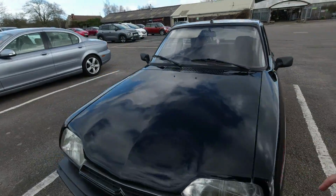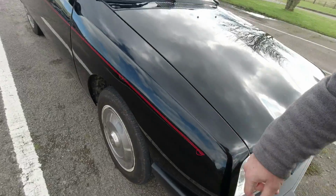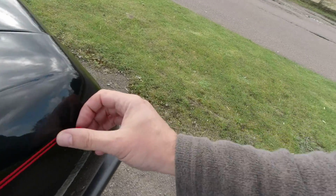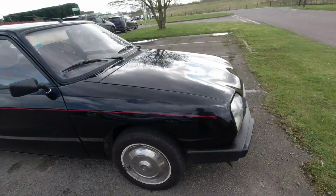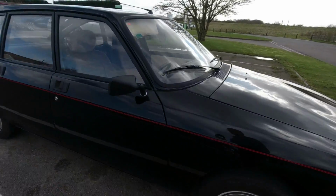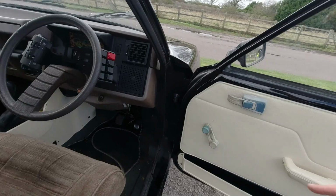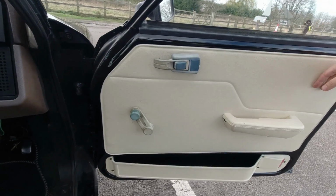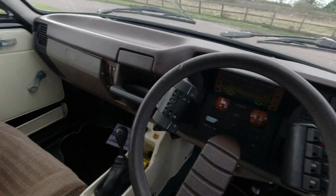And it's got coach lines that are starting to peel off, which is perhaps not ideal. I don't know if they're going to stick back on. No hope. We'll see how they do on the long drive back home to Wales. But it has got a brown interior with these strange white door cards, but the controls have all gone blue. I think this car might be a bit of a mismatch.